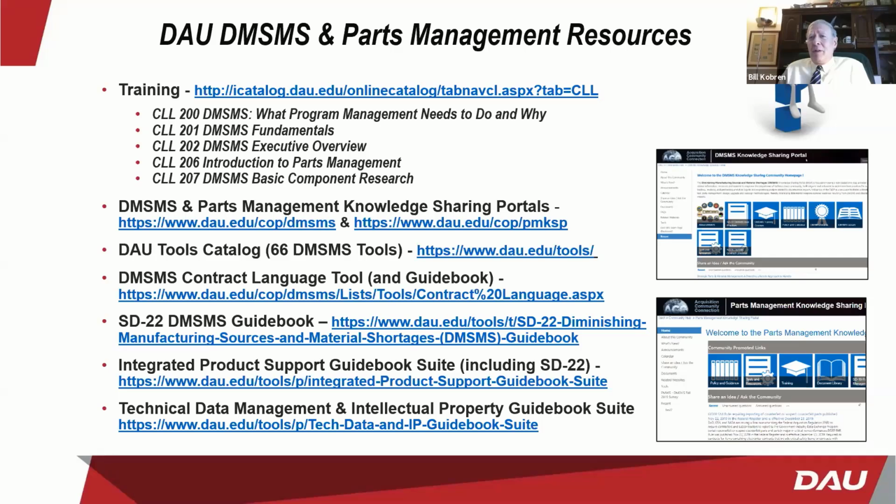So collaboratively, we've worked on and developed and continue to update these 5 training courses. They're all online, web-based training. All of them are in revision for this current year. So we're making updates, obviously, to adapt to the reality of the new policy, as well as updates that we expect coming in terms of DoD guidance, as well as some of the commercial products as well. We also work with the team on 2 knowledge sharing portals, which we host. We don't own them, the team does, for DMSMS and parts management, as well as linking to and listing a number of DMSMS related tools. We also maintain a copy of the SD22 as one of what we call our Big 12 product support related guidebooks. We do host that as well.